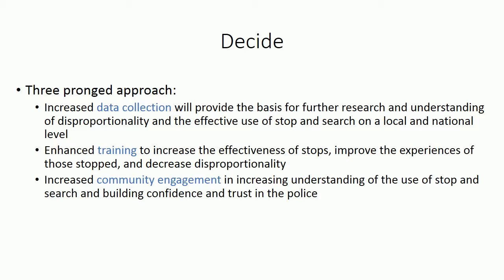Furthermore, adopting the use of a single stop and search form across all police forces, as has been recommended several times, would make comparing forces and analyzing national data much easier. Enhanced training would increase the effectiveness of stops, improve the experiences of those who are stopped, and decrease disproportionality. Increased community engagement would begin the process of increasing understanding of the use of stop and search in local communities and building confidence and trust in the police. It would also create an alternative route for complaints and discussion.